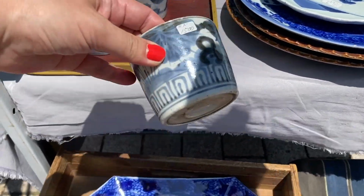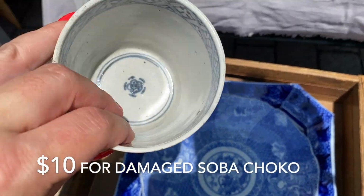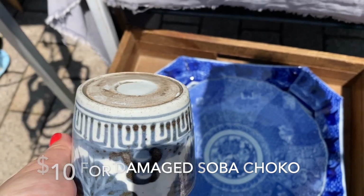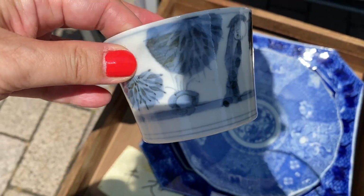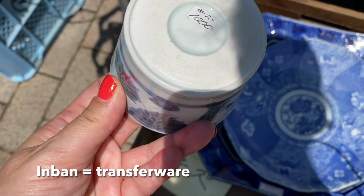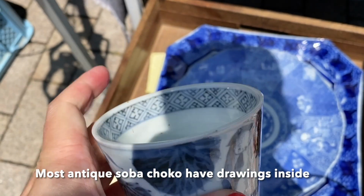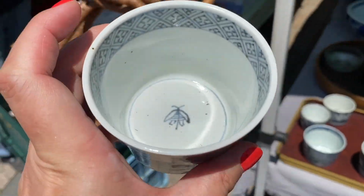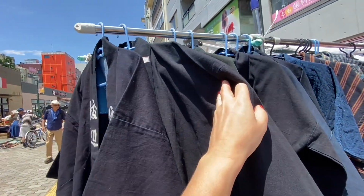The blurred parts make me think of konnyaku inban, which is a type of transferware from the Edo period. Konnyaku is a type of yam in Japan, and inban means transferware. But konnyaku, the yam, wasn't actually used to do the stamping. Something probably similar in consistency to produce these kind of blurry images.